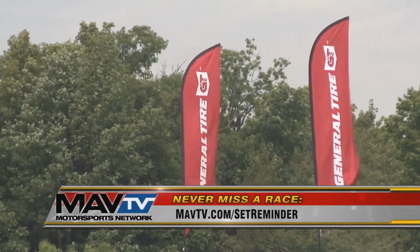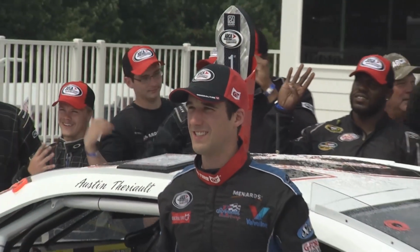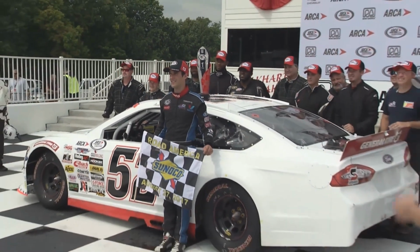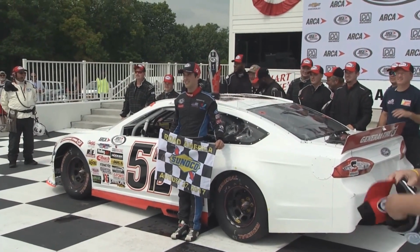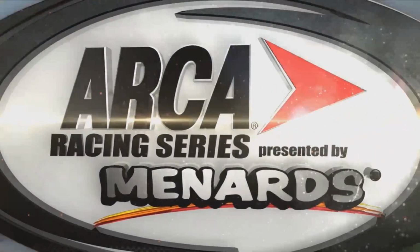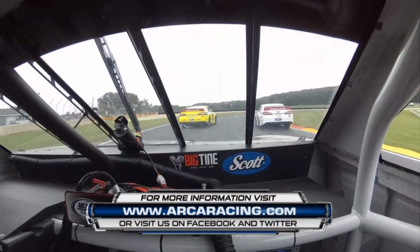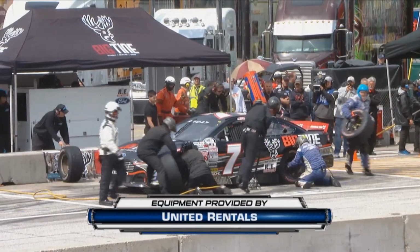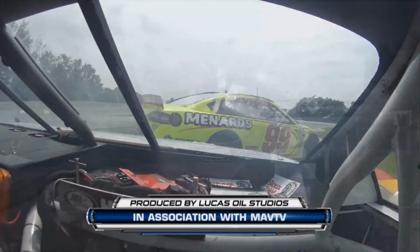So the Kenny Schrader team doing a great job once again, and Austin Theriault crossing the stripe first for the 4th time this year. 12 top 5s and 15 top 10s in 15 starts. What an incredible season he has working. So the 15th race in the books out of the 20-race season here, and one of our championships already over. Congrats to Austin Theriault for winning the Bill France 4-Crown Championship as well. Hope you enjoyed all the great racing action here from the lone road course that we go to all year long. It was certainly a lot of fun to bring it to you.